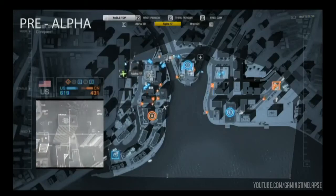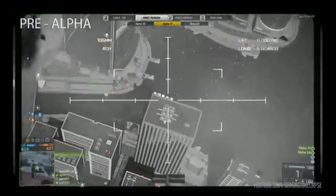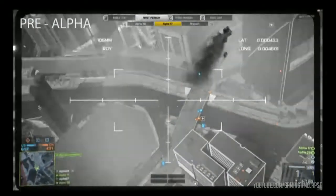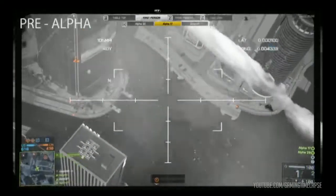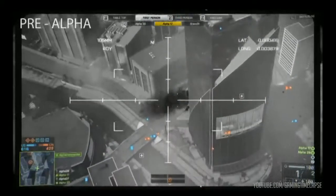Let's go ahead and hop into his perspective here in first person. That's right, and we can take a look. Again, right now the skyscraper hasn't been taken out, which means we have pure visibility at this point. Even shadows on the water that you can see where the gunship is. Yeah, you can see how effective it is.